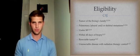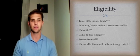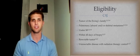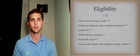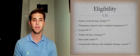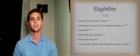For starters, you had to have cancer in the Ewing family, whether that was extrapulmonary or a pleural metastasis or something like that. The cancer had to be in the Ewing family. Also, they needed to be under 50 years of age, which typically isn't a problem because Ewing sarcoma happens in younger adults, teenagers, something along those lines. So probably not usually a problem, but they did have to be under 50 years of age. It also had to be within 45 days of a definitive biopsy, which they wanted something recent, something that had been growing for a while, something where they haven't had a lot of treatment previously.